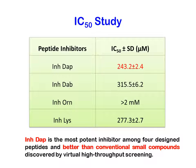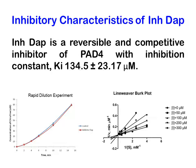Our IC50 study shows that DAP is the best furan-containing group that can be inserted into our PEP57 peptide. The IC50 values we obtain for the INH-DAP peptide are better than the IC50 values we obtain from small molecules discovered by virtual high throughput screening.